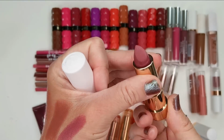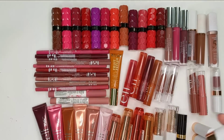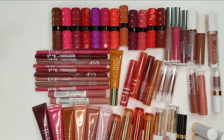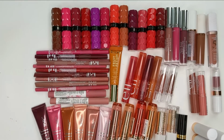Again, I just tend to default to lip balms for the most part, or lip glosses like the Neutrogena ones, and that's usually what I wear on an everyday basis. So if I'm wearing a bullet lipstick, it's usually for a video. I used to wear them a lot when I used to go to work every day, but now that I'm home, I'm a very just casual tinted lip balm type of person. So anyway, guys, that's my entire drugstore lip collection.